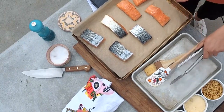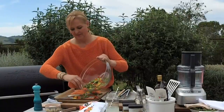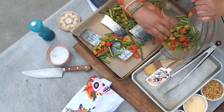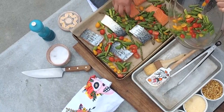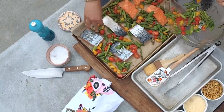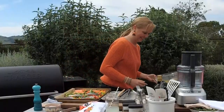And then the vegetables. So I am just going to spread these around the fish. I'm not going to put them on the fish because we don't want the fish to steam. We want it to roast, right? So you don't want to crowd this too much either. You need a little bit of space and air, room for air to circulate so everything cooks well. Oh, this is gorgeous. This is spring in a pan, on a pan. On a Traeger.